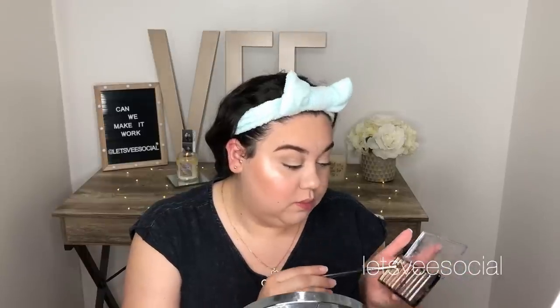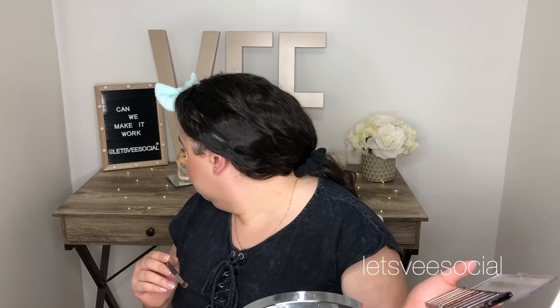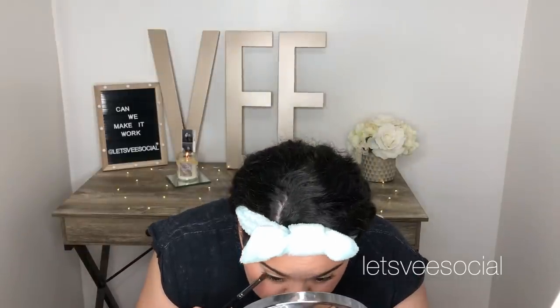Okay, so I'm going to go ahead and let that dry, and I'm gonna go back into my eyeshadow palette. I'm gonna go back in with this brown. Okay, I'm going to apply the brown and put it on my under lash. Okay, that is done. So, I also bought some lashes.